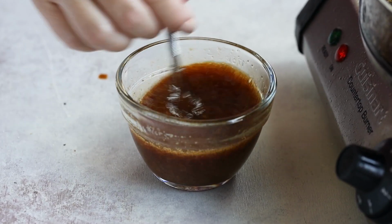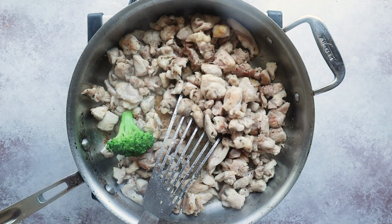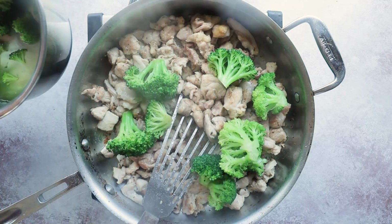We're going to mix that together, and then we're going to add our chicken back into our skillet along with some steamed broccoli. So I just quickly steamed up some broccoli, and then we're going to add that in there and then mix that in with our sauce.